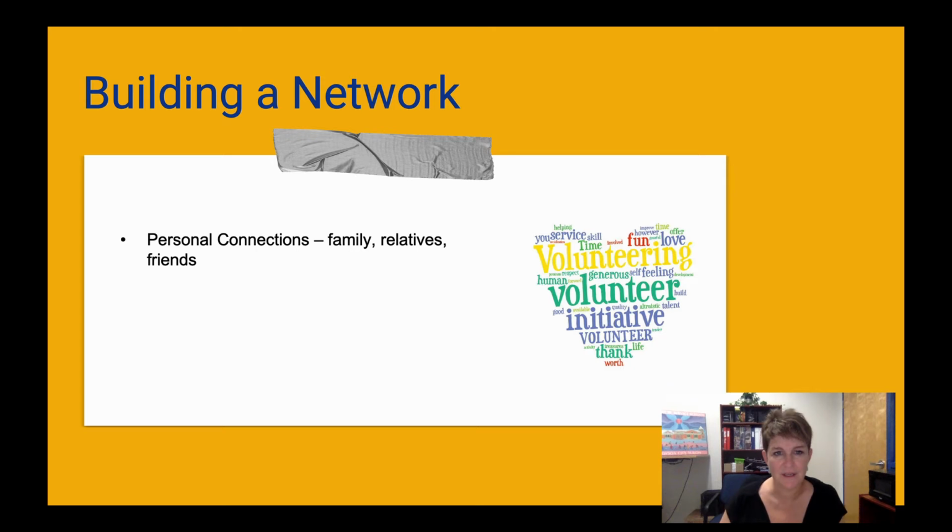Personal connections are people like family, relatives, and friends, people that know you well enough to describe your personal strengths.